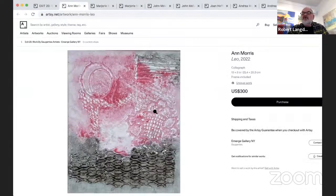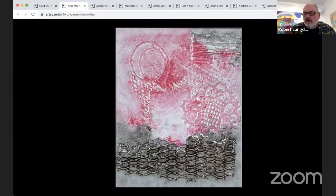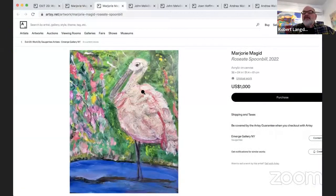Ann Morris, this is called Leo. It's a collagraph. Ann's been doing a lot of collagraphs lately, and I'm digging them. This one's a really cool one. It's a small one, 8x10, I believe. Marjorie Maggot, always a pleasure to have Marjorie's work here. I've got two pieces. This is a triptych called Avian Triptych. And then the second piece is called Roseate Spoonbill.